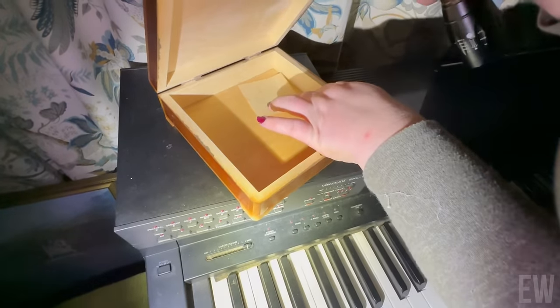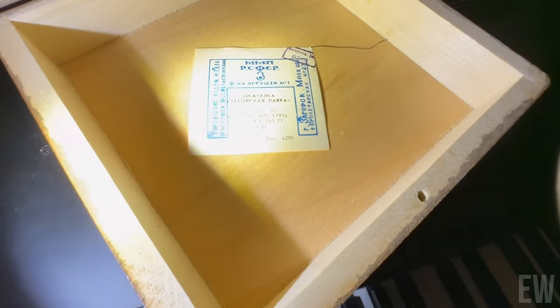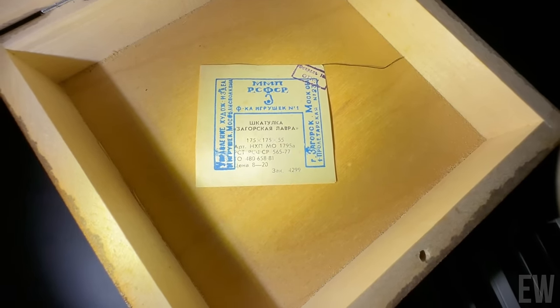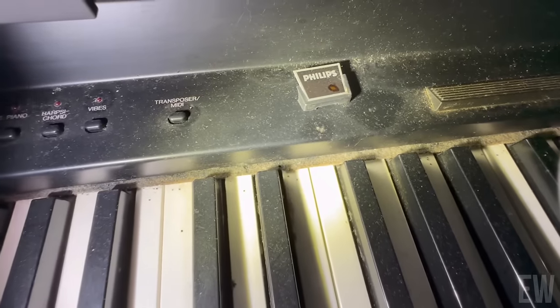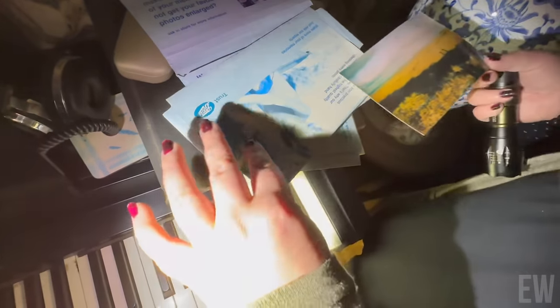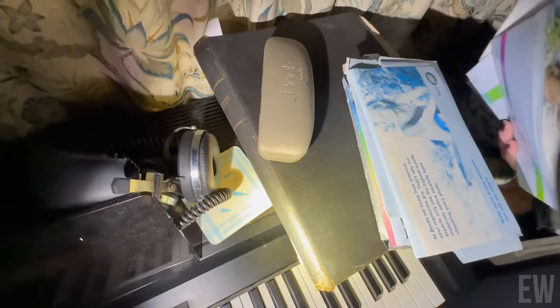Da-da. Oh, there's a note. What does that say? It looks kind of Russian, Ukrainian language, maybe. I don't know. Yeah, look at the Phillips. Look what I just found. Yeah. Loads of them. Even got a glasses case there.